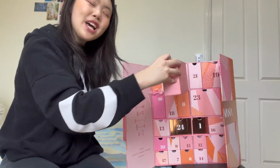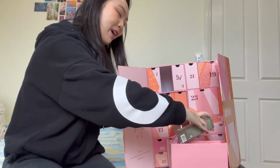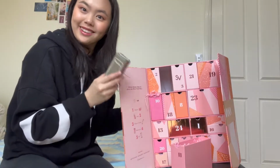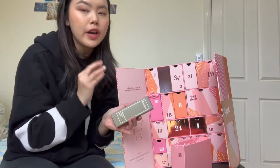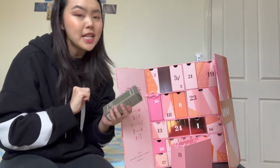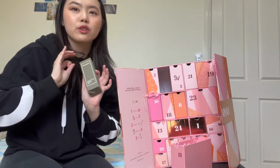Day 11, we have the Bonjour Mugwort Cream Calming Mask. I remember we actually got this product last year in the advent calendar. This is a clay mask. You put it on your face, wait for it to dry around 15-20 minutes, wash it off, and your skin will feel so plump, supple, and just great.